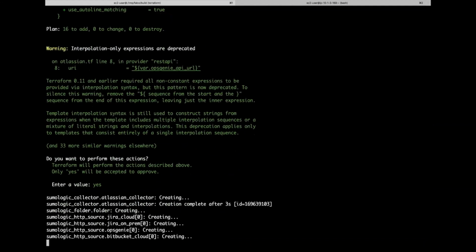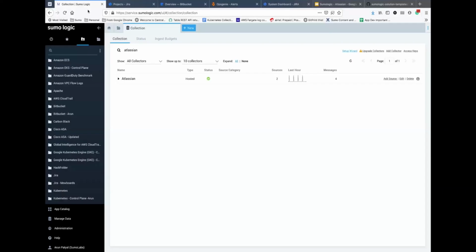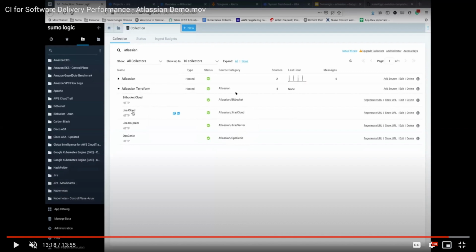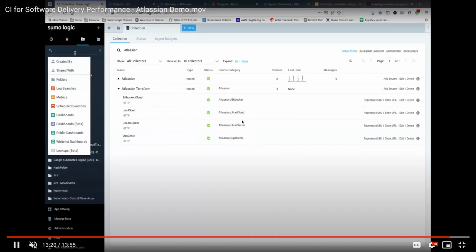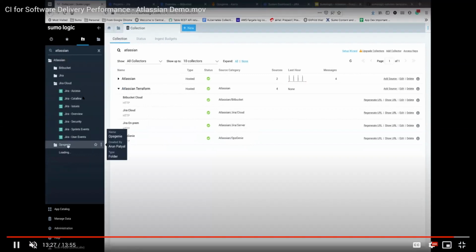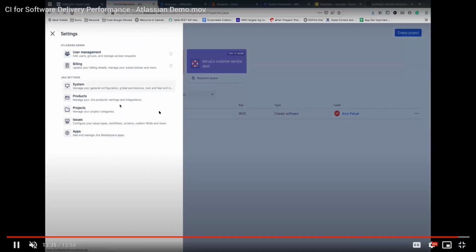And then it takes about 10, 15 seconds to add all of those resources to both Atlassian and Sumo Logic. Here it's showing you in the collector piece, the collector itself and the collector sources that were automatically created by the Terraform script. And then all the Atlassian apps which contain the dashboards are automatically installed for you over here. And this is just showing that all the webhook notifications are automatically configured on the Sumo Logic side. Okay, so with that, I'm going to stop sharing and we can switch back to the slide deck.